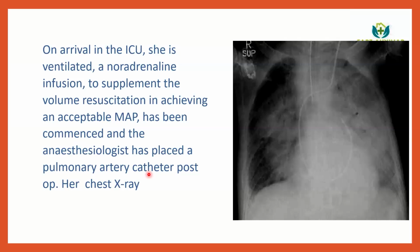I'm not sure if there is pneumothorax on the right side or not, as the image is not clear. I cannot see any lines attached. Maybe there are lines, but I cannot see them. I'm trying to enlarge it, but I'm not sure if there is pneumothorax or not, but maybe not.